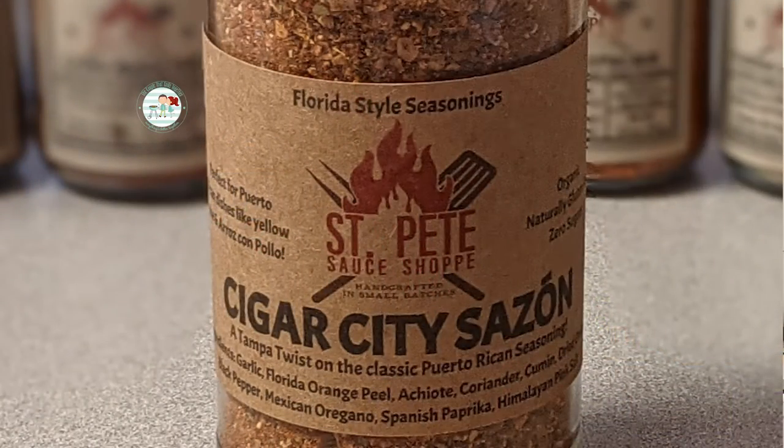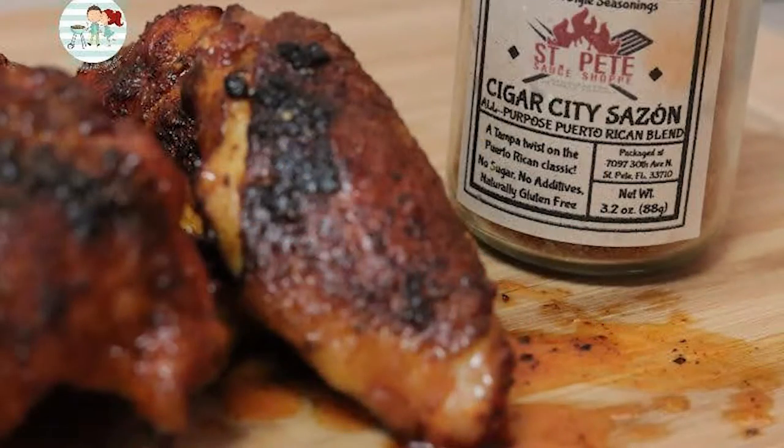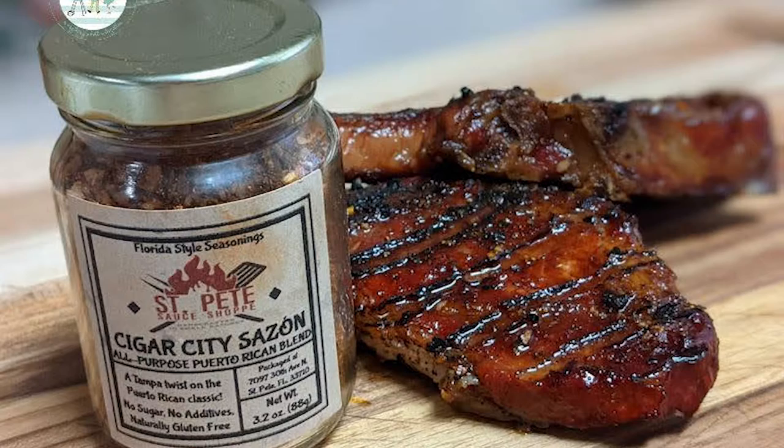So we're going to talk about our two favorite ones first. The one we probably use the most is Cigar City Saison. And what all we use this on, Amber? We have used it on wings and pork chops. Makes incredible pork chops. And the wings are really good too. It adds great flavor to the pork chops and it's just amazing.